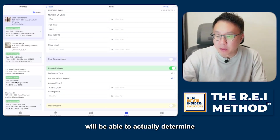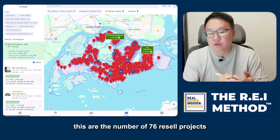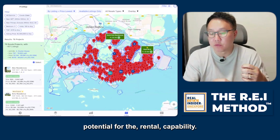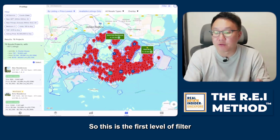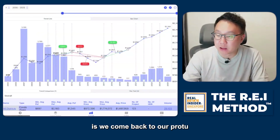So with this, we'll be able to actually determine these are the number of 76 resale projects that have this kind of potential for the rental capability. So this is the first level of filter that we do. Then the second filter that we do is we come back to our pro trend.